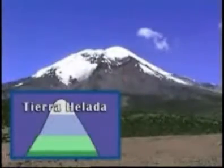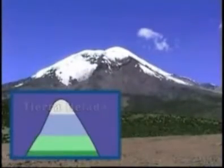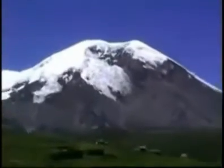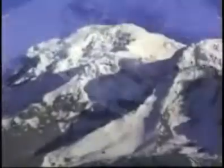The Tierra Helada, or frozen land, is the climate zone above the Tierra Fria. Mountain meadows and the ice-capped summits of the highest peaks are found here.